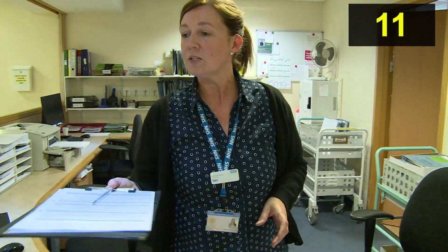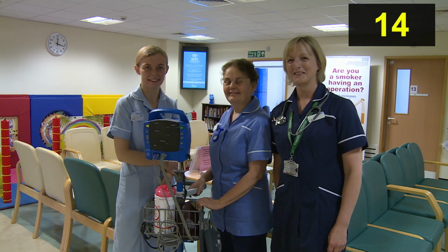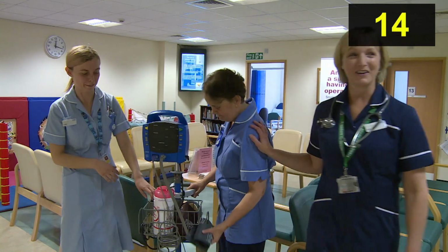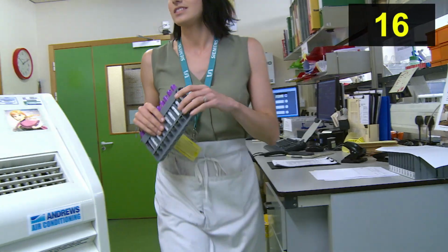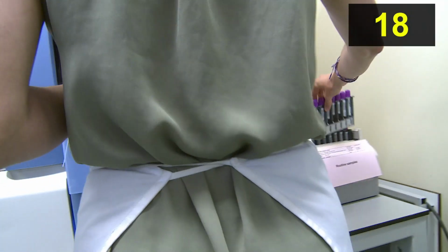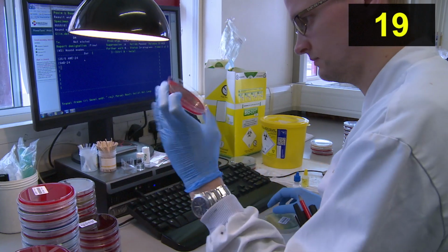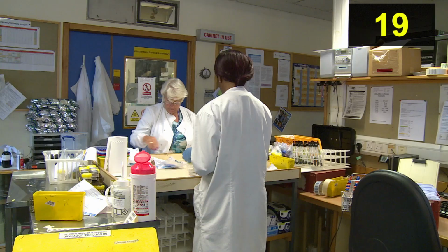During his pre-assessment, he was attended by 3 members of staff who took his observations and went through his medical history with him to ensure that all the information was correct in preparation for his surgery. The patient also had a blood sample taken, and this was then tested by our pathology team. We carry out over 3.5 million pathology tests every year, testing bloods and tissue samples, which provides vital diagnostic information.